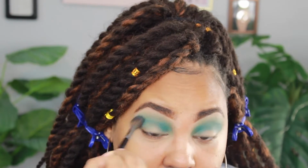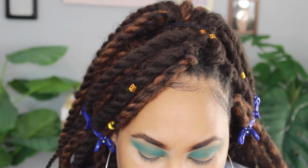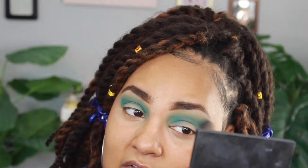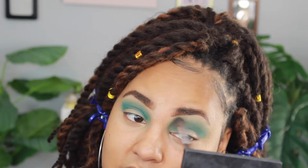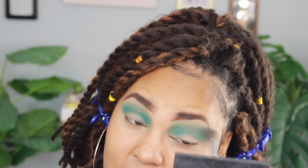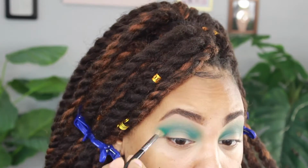This palette is really good for colorful looks because it takes you on that blend journey, if that makes sense, and gives you the colors from lightest to darkest to put down. So I think that's another reason why I like this palette. Usually I don't have to go in with another palette. I want a little bit lighter blue just to blend everything out, so that's why I am going into the Beauty Bay palette.